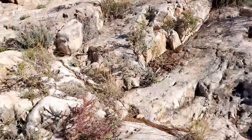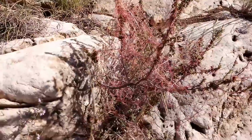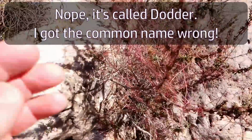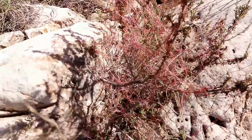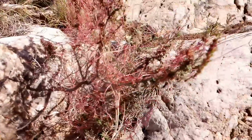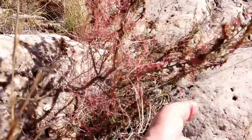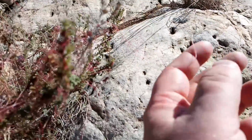Now what we've got down here is very interesting. So here we've got a little plant of thyme, and it is covered with these little red threads. And these red threads are parasitic plants. This is called madder, I believe, and it's a little plant that has no chlorophyll of its own, and it grows a little bit like mistletoe, and so it will parasitize these other plants and steal sugars and other nutrients from them, possibly killing the plant in the process. But these little tendrils will quest off to see if they can find another plant to attach onto.